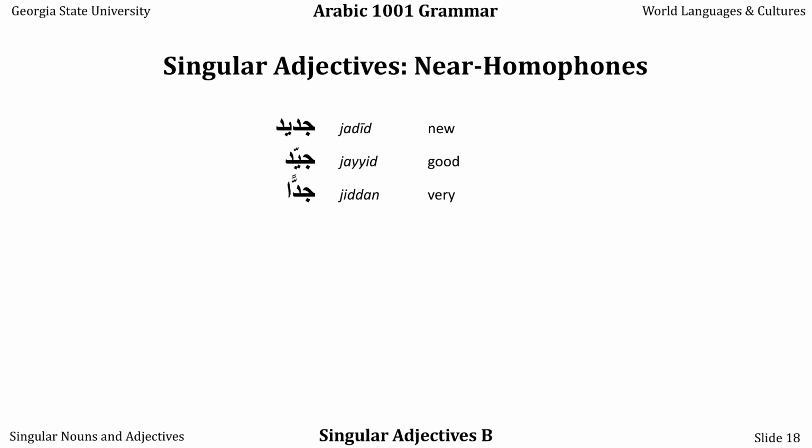Finally, these three words are often confusing to new students of Arabic. They're near homophones. They sound very similar, and they look pretty similar as well. So let's make sure to clearly differentiate among them. Jadid is our word for new. It has 2-letter dals. Jayyid is our word for good. It has 1-letter dal. And jiddan is our word for very, and it has the alif on the end. So be careful about these three because they're easy to mix up.